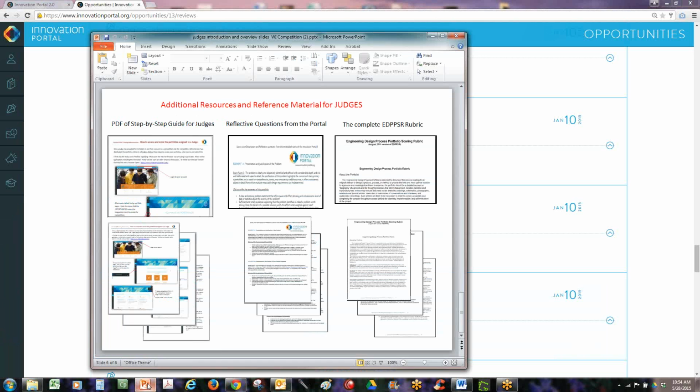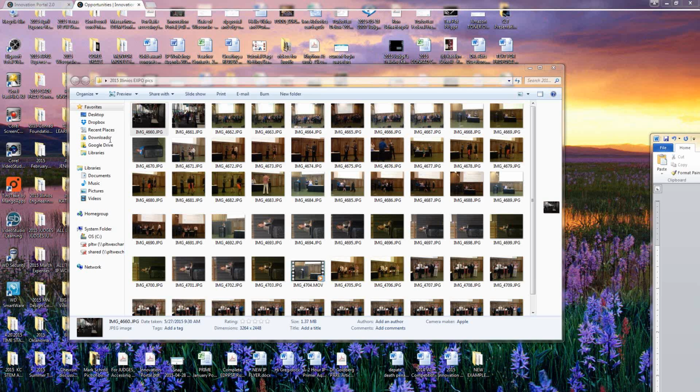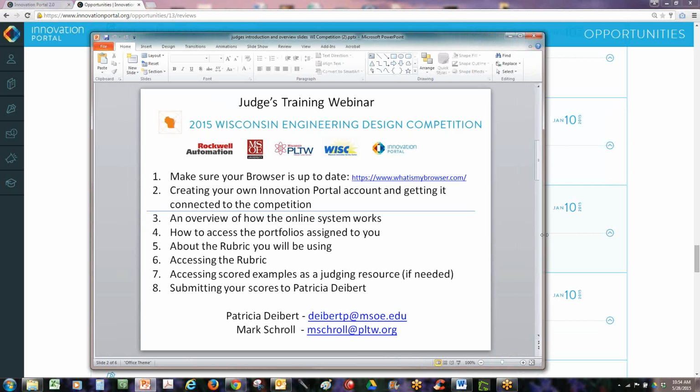So I'm going to jump back over to the PowerPoint again. That was what we were trying to show in the judges training session. The reason I jump back to this slide is if you have any questions about the rubric, about the interface, technology issues, I want to make sure that you have my email. And if you have questions about the competition, about the prizes, about the culminating event, those all go to Pat. It's her competition. So with all of that in play here, I would like to pause and again open the floor to any questions you might have.